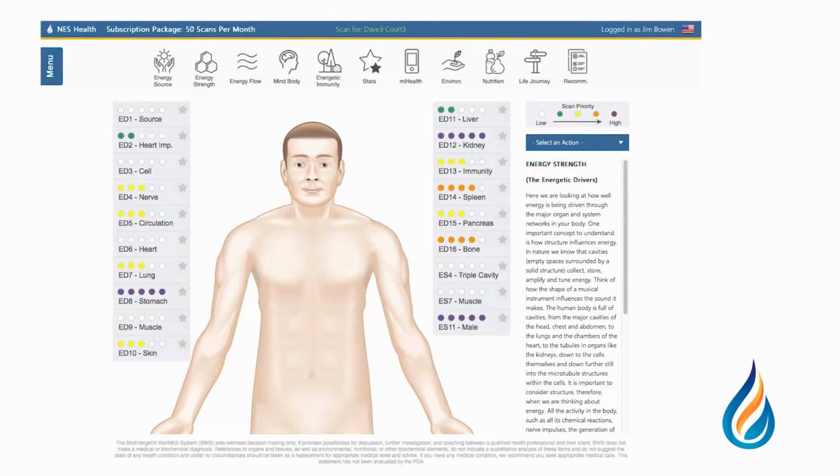The energy strength screen shows us how much of that power or strength has been built up in the individual organ fields that make up the overall human body field. The idea here is to strengthen all of the individual organ fields so that we're able to have a combined, united, strong human body field.